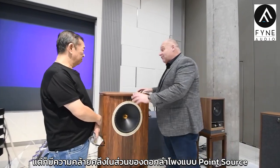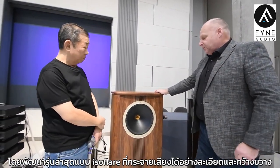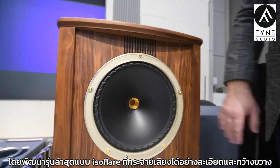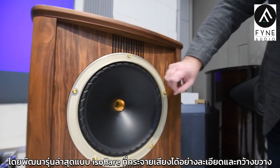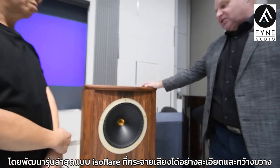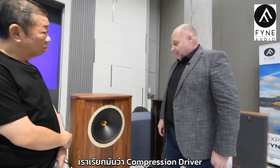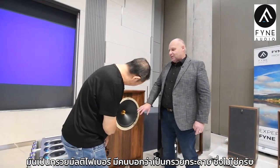Dr. Paul wanted to develop new technology, so I guess there's a similarity because we use 1 point source drive unit as well. This is the very latest generation of our IsoFlare drive unit, which has fine fluting around the perimeter, which helps terminate surface energy as it radiates out. We design and cast our own chassis, or baskets as we call them. It's a compression driver. It's a multi-fiber cone. People say it's a paper cone. It's not a paper cone, it's a multi-fiber cone.